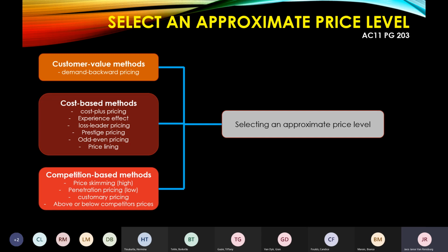Penetration pricing is pretty much similar to the low-cost leader. You're trying to penetrate the specific market by lowering your price in relation to your competitors, so you can sell more volume, more units, for instance. That's usually when you're trying to enter a new market. That's a strategy or method that's often used.